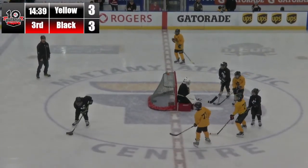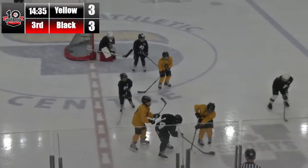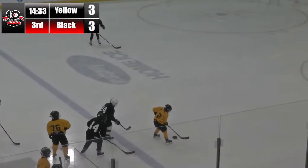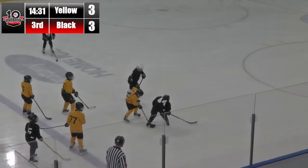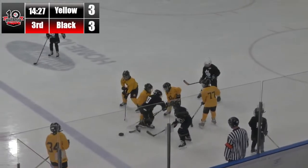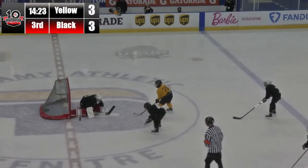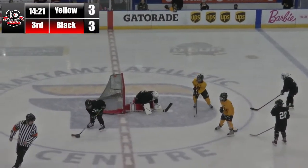Caden Benoit picks up the puck here for Team Black. Benoit has 2 in this game for Team Black. Sam Rupel has 2 in the game for Team Yellow. Will either one of these players score a hat trick here to try to break their team through? Loose puck picked up by Ataka Wilson. Shoots, big save by Acosta Pickering.